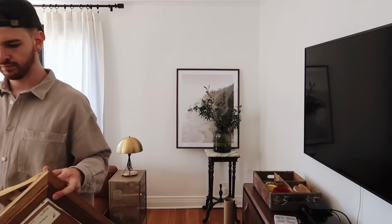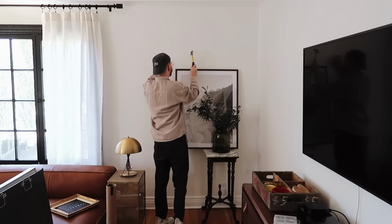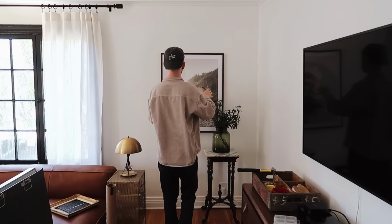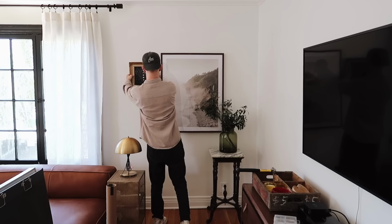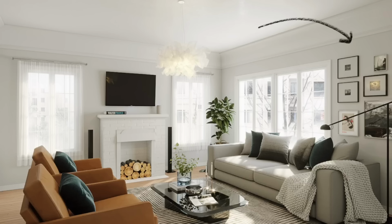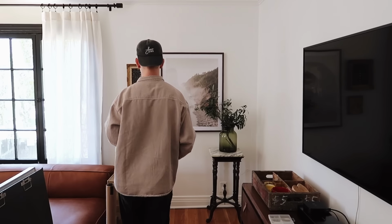So I ended up using this larger scale print from Studio McGee's Target collection. And then I also mixed in a couple of the pieces that I picked up at that estate sale, including the little marble table. And then I also added the two frames on the left side. This actually correlates back to one of the renders that was created in my last video. If you guys remember, they did a gallery wall to the right side of the window, and I really love that idea, so I wanted to do the same thing in my living room.